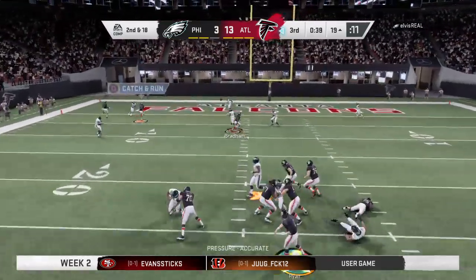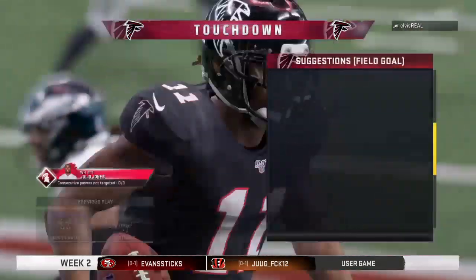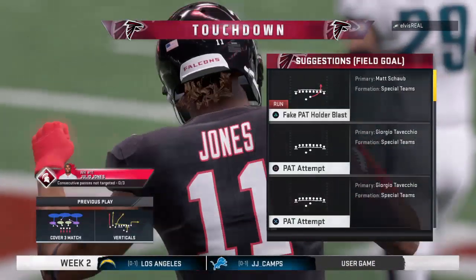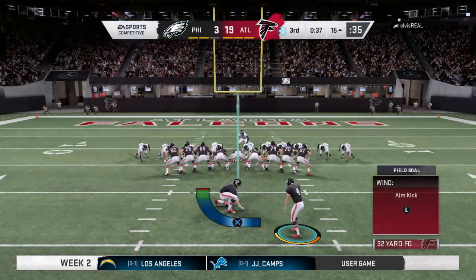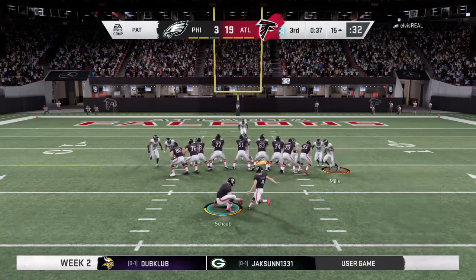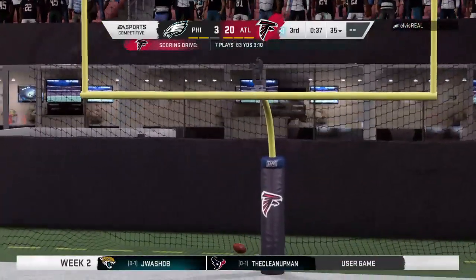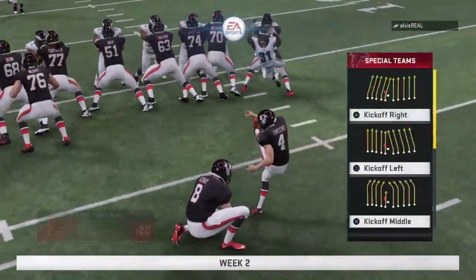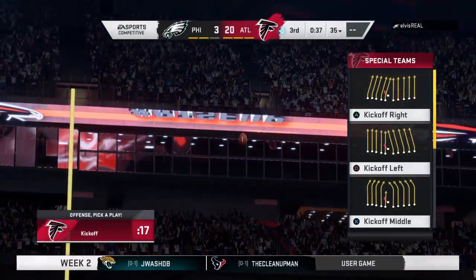Here's Ryan to throw. And he's got his star receiver. It's Jones for the Falcon touchdown. Julio Jones with his 2nd touchdown of the game, 4th of the year. And the Falcons will add on to their lead. Tavecchio good on the extra point, and that'll make this a 3-score game now. The lead moves to 17.